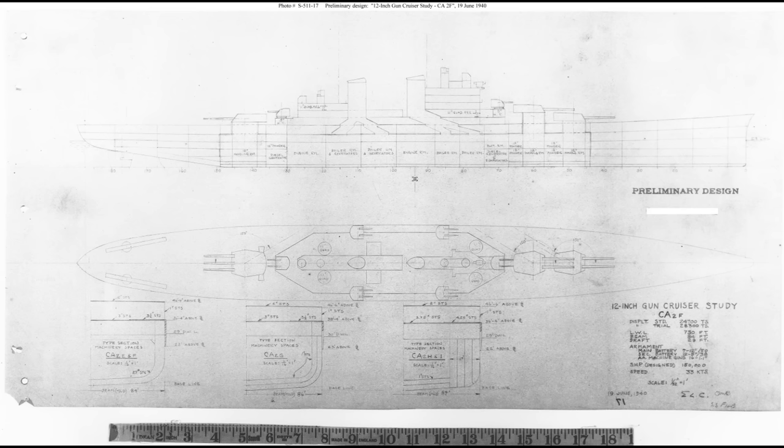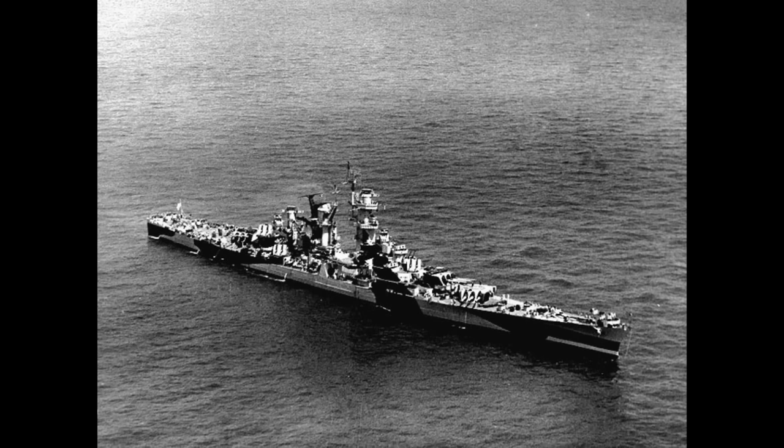The summer of 1940 would now see a long string of design options, which have rightly been described as tortuous. It started with Admiral King issuing a general design specification for a 20 to 24,000 ton ship with 8 guns now protected against 11-inch gunfire, i.e. what German commerce raiders were carrying.